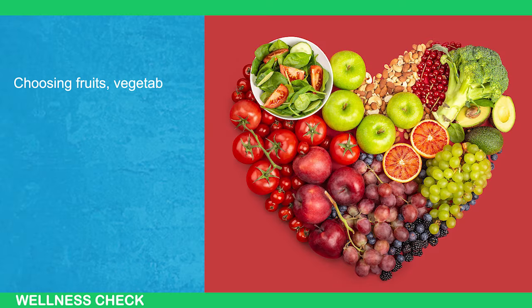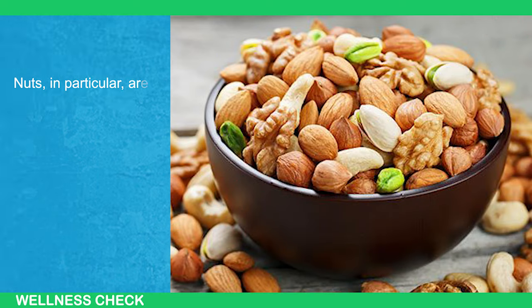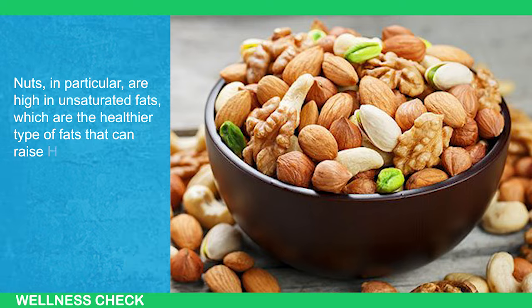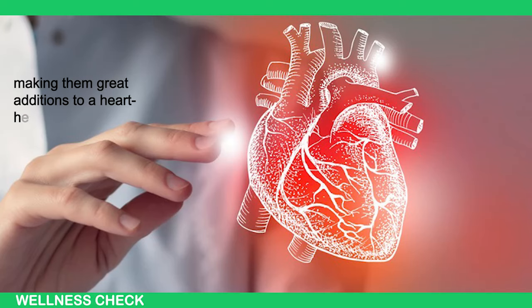Choosing fruits, vegetables, and nuts for snacks is a smart choice because they are low in bad fats and rich in fiber. Nuts, in particular, are high in unsaturated fats, which are the healthier type of fats and can raise HDL good cholesterol levels and reduce LDL bad cholesterol levels, making them a great addition to a heart-healthy diet.